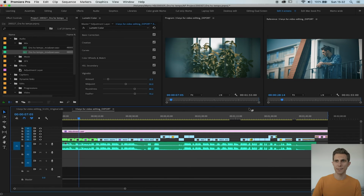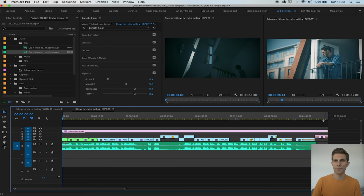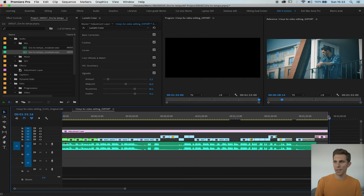Now I'm gonna select basically in and out time codes from top to bottom. Remember, at the end you want to go to the end of the frame and then go one frame to the left. So in this case I will export 1 minute 54 seconds and 23 frames because I filmed in 24 frames per second. Otherwise you will have a black frame at the end of the video. That's why you want to go to the left basically.